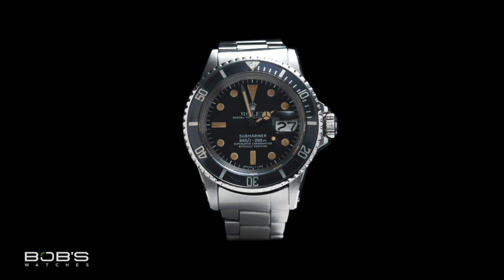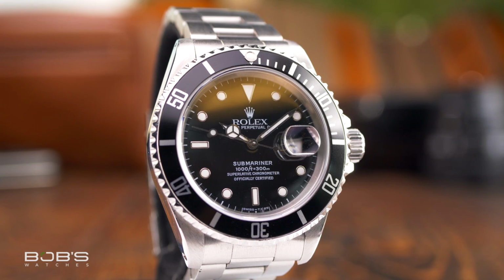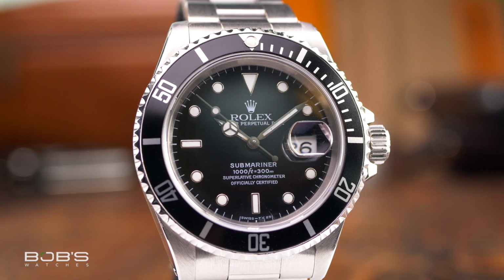I personally own more watches than I care to admit, and working here means I also get to handle some of the absolute coolest and most exclusive pieces in the world. However, even after several years of owning one and wearing it on a daily basis, the reference 16610 Submariner is one of my absolute favorite watches, and I know that I'll be keeping mine for the rest of my life.